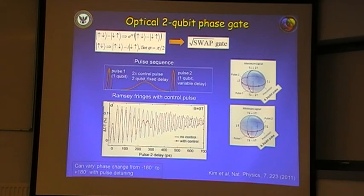And what I described in the last class is effectively this: you go up here, speed it up, or slow it down, the same sort of thing. These are Ramsey fringe experiments, which are a little bit hard to understand exactly what's going on there. But they demonstrate the kind of thing that I just described here. And there's a reference there to a recent Nature Physics paper that came out with the details of this.